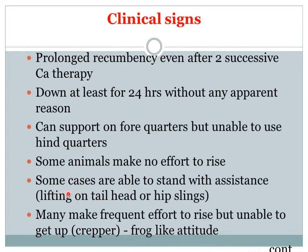Some marginal cases are able to stand with assistance by the owner, by lifting the tail or head, or with hip slings. These are the marginal or initial cases of Downer cow syndrome. But when they become down, they make frequent efforts but are unable to get up. They crawl on the chest or abdomen with the forequarters, but the hindquarters are not working.